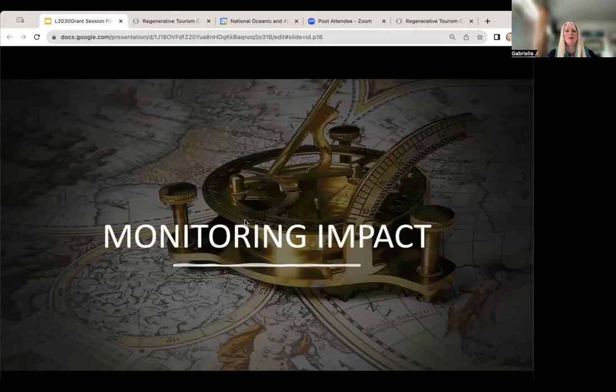Okay, so the next part we're going to go into is thinking about monitoring impact. It's important when you're putting together these sorts of projects to really be able to track what you're accomplishing. This is something we've spent a lot of time thinking about. It's a large part of projects. In my projects, we actually don't spend enough time on it. I wish we did. We really need to build in a larger budget and staff time to look at this in greater detail.